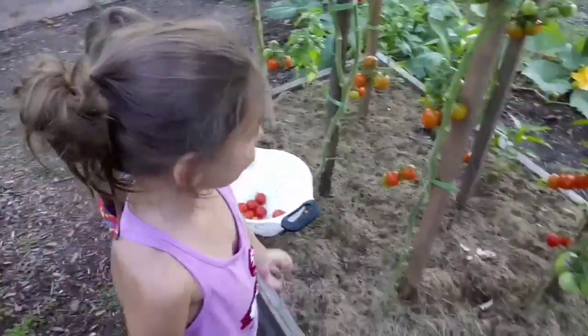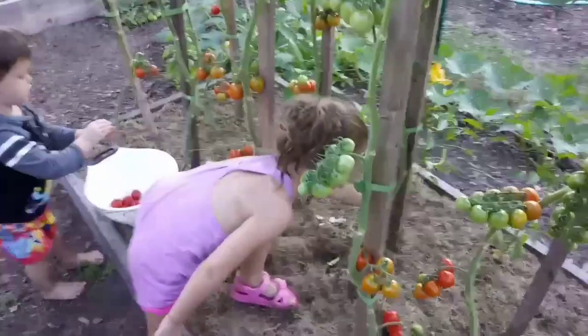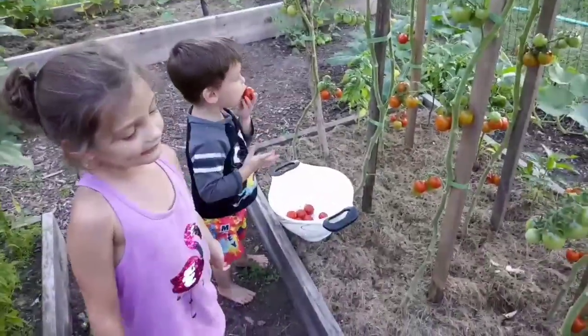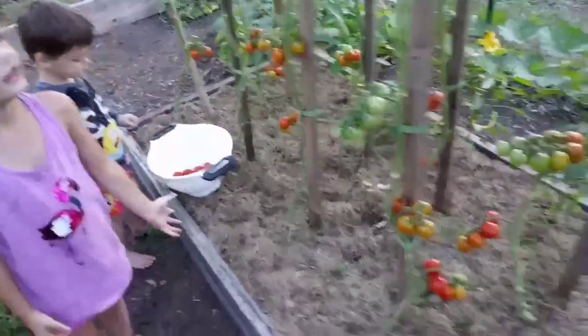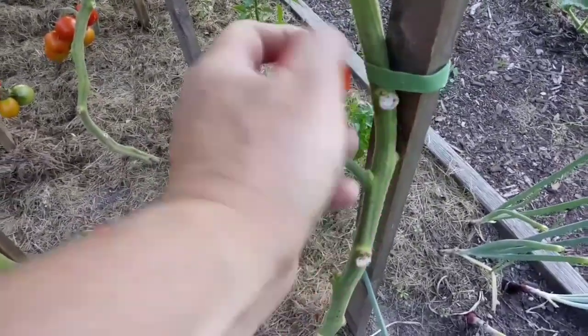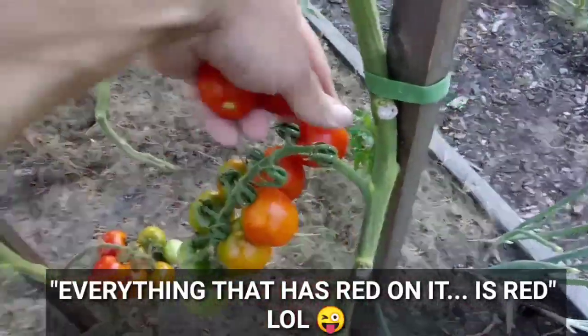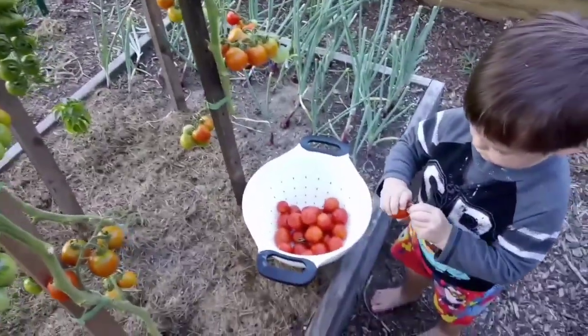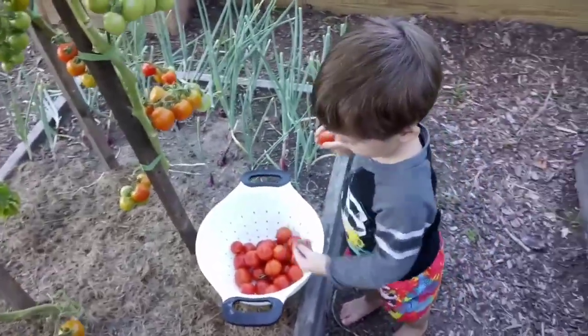There's a lot of red ones. I know. We better get to picking. There's a lot of things that are red. Tomatoes are red. Apples are red. Everything that has red in it is red. Right, everybody? Okay, let's move on to the big tomatoes.